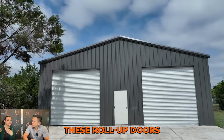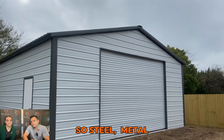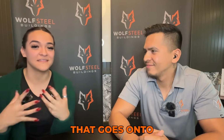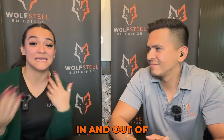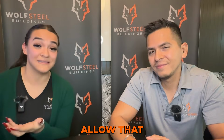But when we're comparing it to the roll-up doors, as we mentioned earlier, they're made out of steel. Steel, metal, they're natural conductors. Any cold air, hot air, anything that hits these buildings gets pushed in and out of the building very easily, in comparison to the foam sections on the overhead doors, which don't allow that.